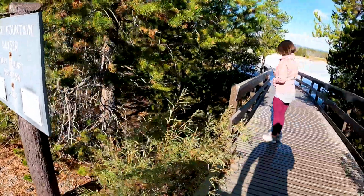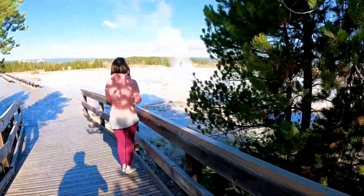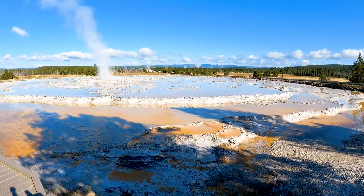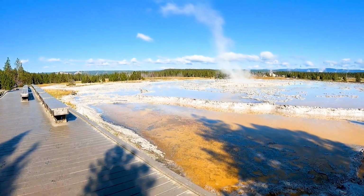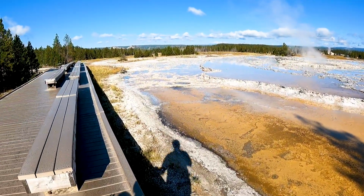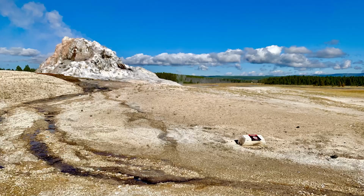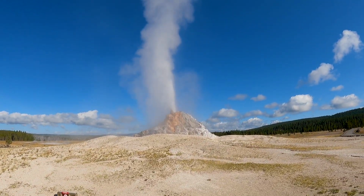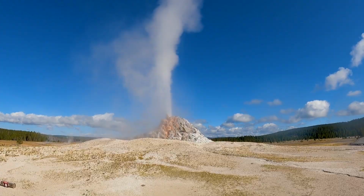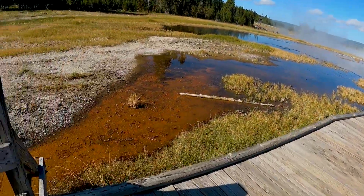So apparently it only erupts right now, in the middle of the night. Yeah, still pretty. Wait, what? It's lava.